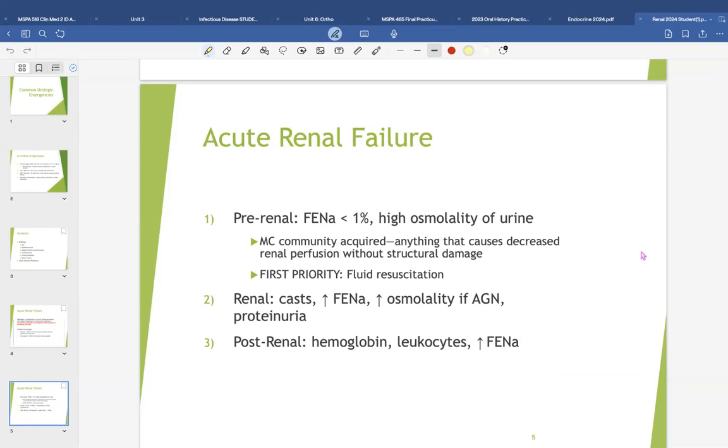So that's essentially the difference between pre-renal, renal, and post-renal. Pre-renal, there's not enough fluid. You've got to put water in the coffee pot. The urine has high osmolality. The FeNa, the amount of sodium coming out, is less than 1%. And often it's going to be something community-acquired. For some reason, just not enough renal perfusion. There's not enough fluid going in. With those patients, really the first thing you want to do is give fluids, right?